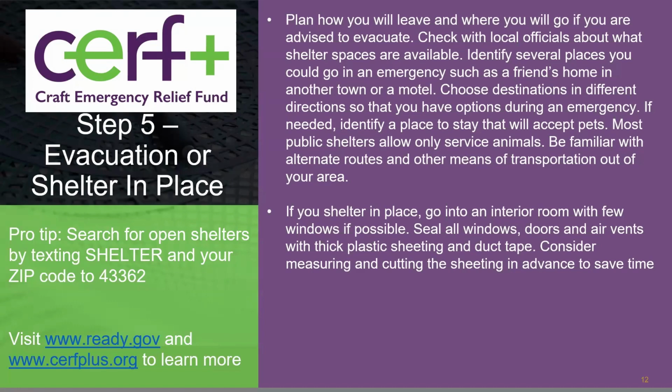And if you're not sheltering in place and you're planning to evacuate, cool pro tip is texting the number 43362 with your zip code and the word SHELTER, all in caps, and that will show you any shelters that are open, I believe within a 100-mile radius. So that is a program that is administered through FEMA. Cool way to find out what's happening around you.